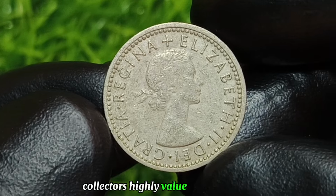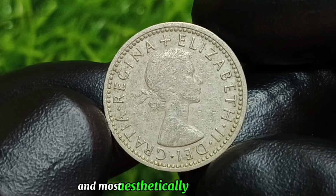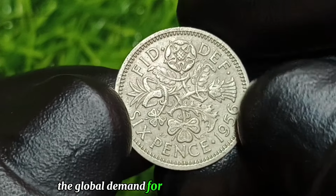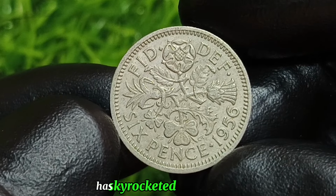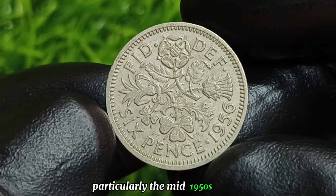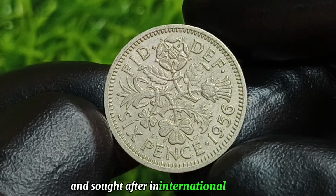Collectors highly value the 1956 issue because it represents one of the earliest and most aesthetically appealing coins of Queen Elizabeth II's reign. The global demand for British pre-decimal coins has skyrocketed in recent years, and the sixpence series, particularly the mid-1950s issues, has become one of the most actively traded and sought after in international auctions.